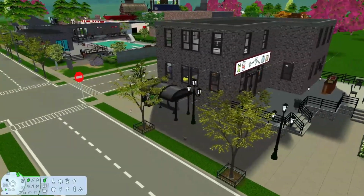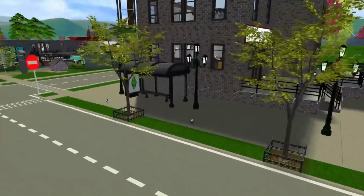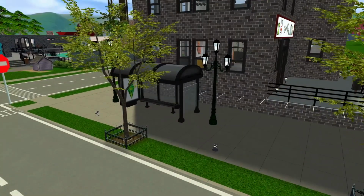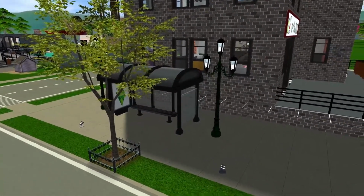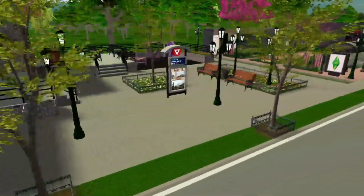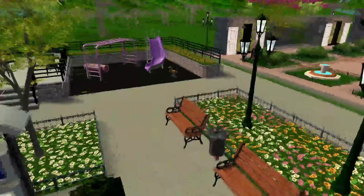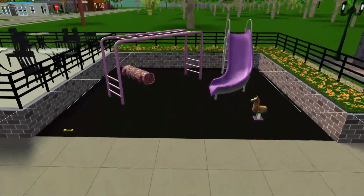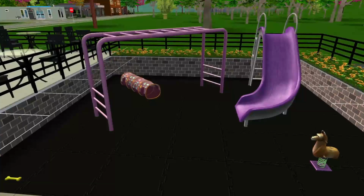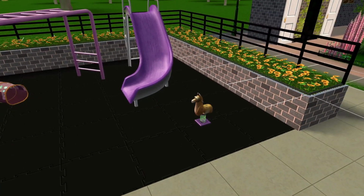So let's start our tab tour of this lot. There is a full-blown bus stop over here because this is actually a slightly larger lot. So we do have a bus stop for our Sims to sit at and catch the bus. And then in the outside area here, there's a nice little outdoorsy area for the children. You'll notice that there are some toddler toys here as well. There's a toddler tunnel in the back there, which is super cute. And the little toddler llama here.